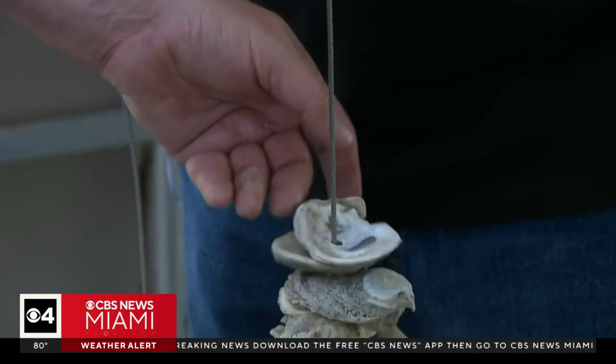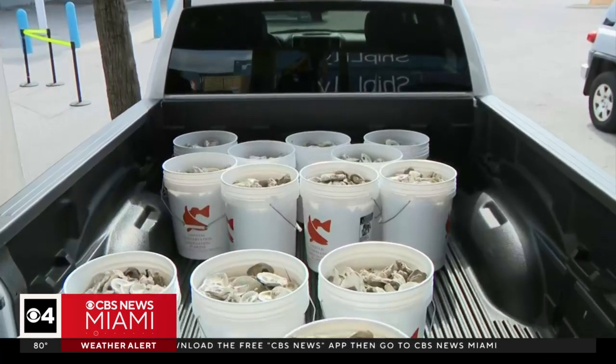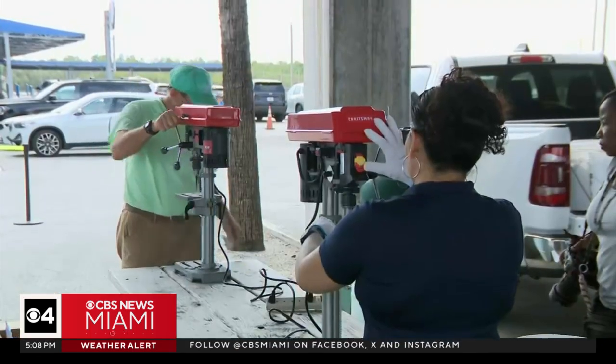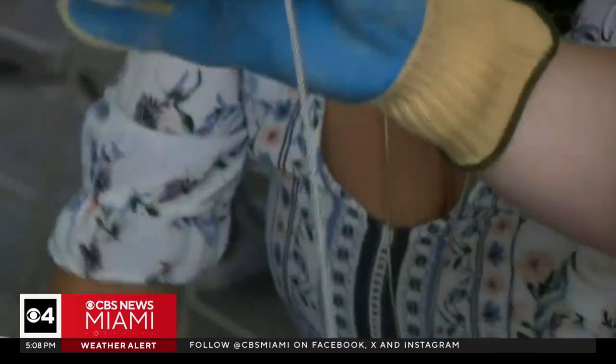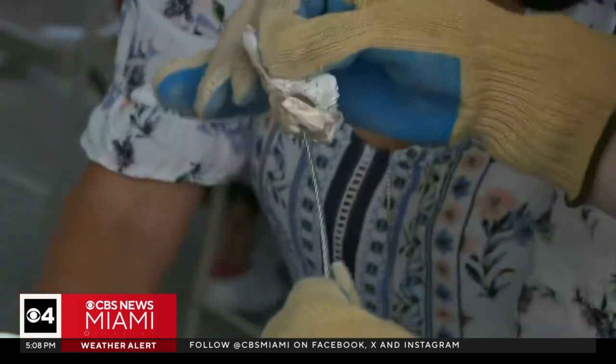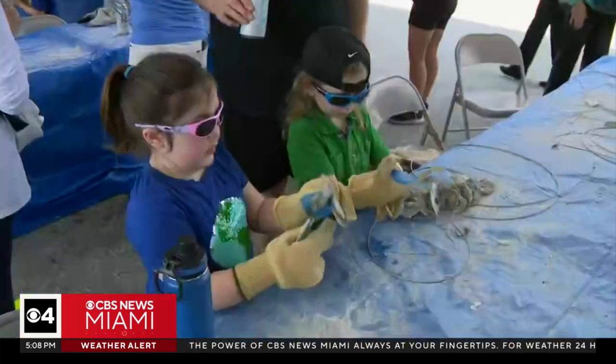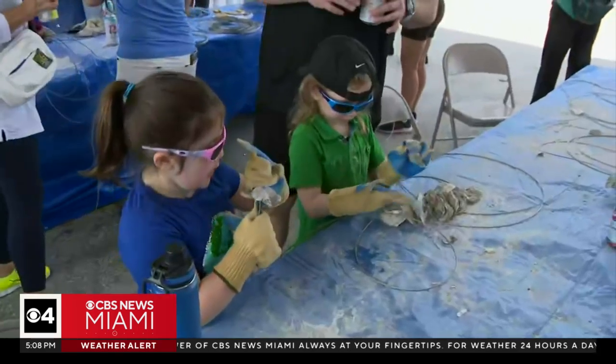Eric Newgard from Port Everglades explains how oysters play a big role in cleaning up our waterways naturally. One oyster can filter 50 gallons of water a day. That translates into one oyster being able to filter enough water each year to fill a swimming pool. Eventually, the plan is to create larger oyster beds, meaning more of those living filters to clean more water.